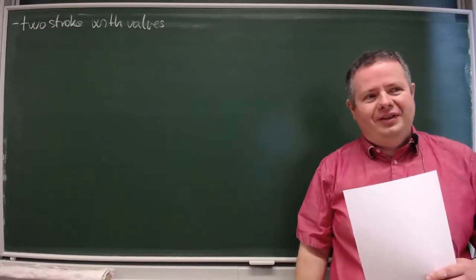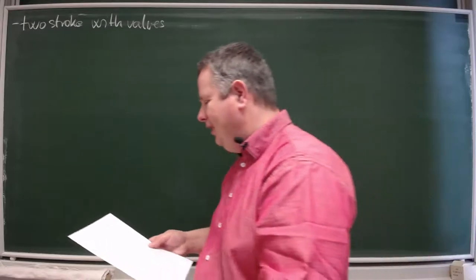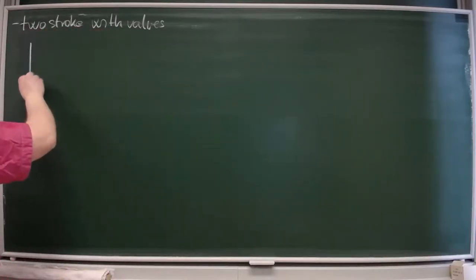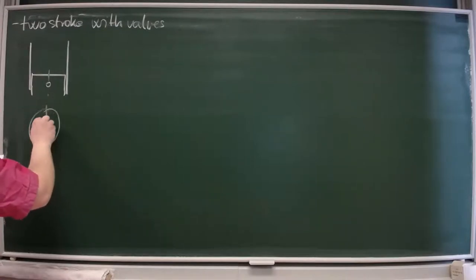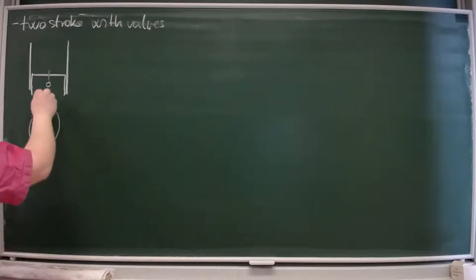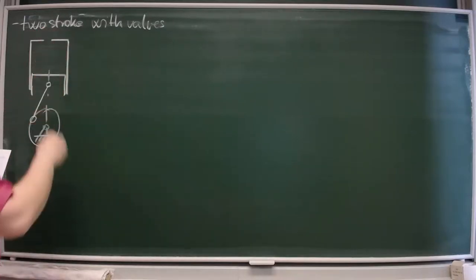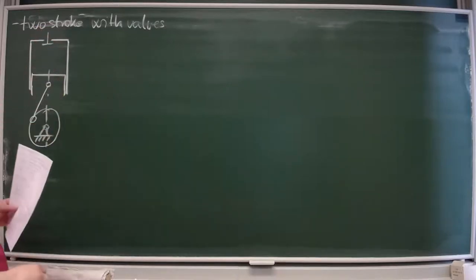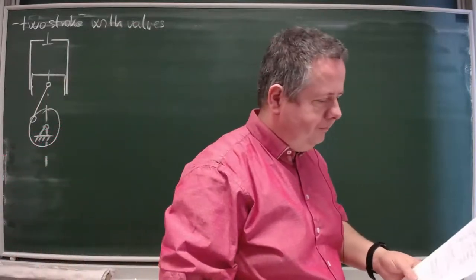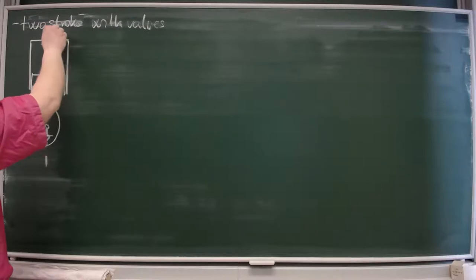You get both valves and ports. So the question was, if there are no ports, just valves, I say there are both. And the idea is the following. You get a regular cylinder. You get a piston as usual. You get here a crankshaft as usual. And you get a connecting rod somewhere here. So in the top, you get a valve that is opened or closed by a normal valve train. And this valve controls a way out of the cylinder.